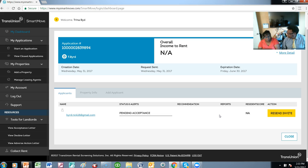Now, once you get the request, and it's all completed, and you receive it back, along with it you're going to get a recommendation report from TransUnion SmartMove, telling you whether or not they recommend this person as a good tenant or not. Exactly. Right. So it's really, really cool.